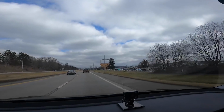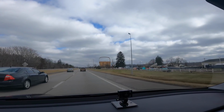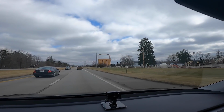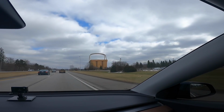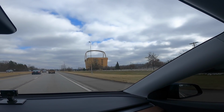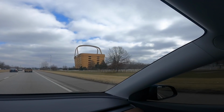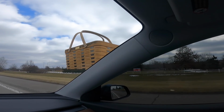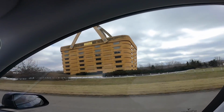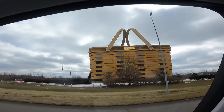Kind of a neat corporate headquarters for this company that made wicker baskets for years. They closed down a couple of years ago, but it's a neat looking building nonetheless. You can see it in the distance there. It is shaped like one of the baskets they used to sell, about a six-story building. I think the company was Longaberger, and you'll be able to see the name on the side there. Just a cool looking building. Welcome to eclectic Ohio.